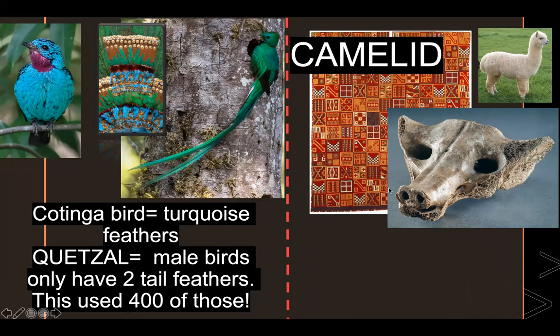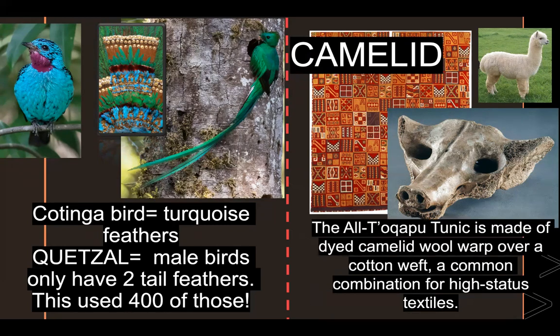All right, camelid, we've heard that word before, right? It's a type of llama or alpaca, which are really common in the Andean mountains where the Inca people live. So the Altocapu tunic is made of dyed camelid wool, and then a weaving is a warp and a weft. Your warp lines go vertical, and then your weft is what you are weaving back and forth through your warp. So it would have had dyed camelid wool warp over a cotton weft, which is a combination for high status textiles.